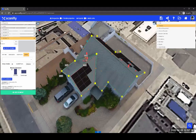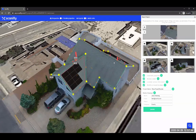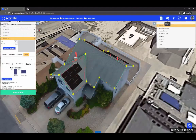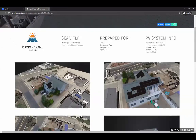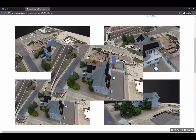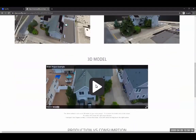There's also a share function, which I'll show you here, where you can share the project via a web page or a PDF with anyone. So it's a secure link where you can share your logo, screenshots, right? All the project information, company information here. So you could see here that these screenshots you could take in Scanifly at any angle with the wireframe of the obstructions, without the wireframe. It's up to you at pretty much any view there. There's also an embedded 3D model that you could share as well.